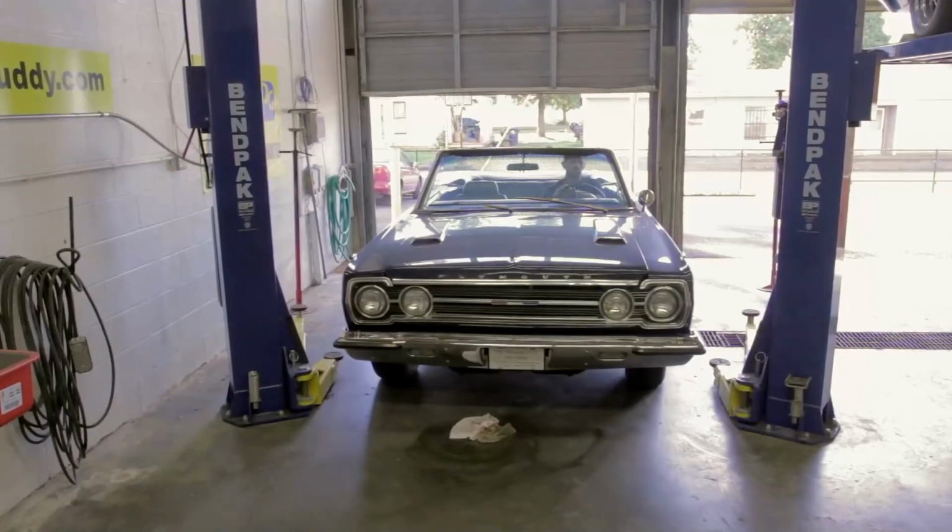Aaron had reached out to me on Facebook because Brett had seen the show and really enjoyed it. He liked mostly the attention to detail that we have on the cars. That's what really spurred him on to want to bring us his favorite car, which is the 67 GTX convertible. In my opinion, it's probably one of the most sleek and sexy cars that we do have.